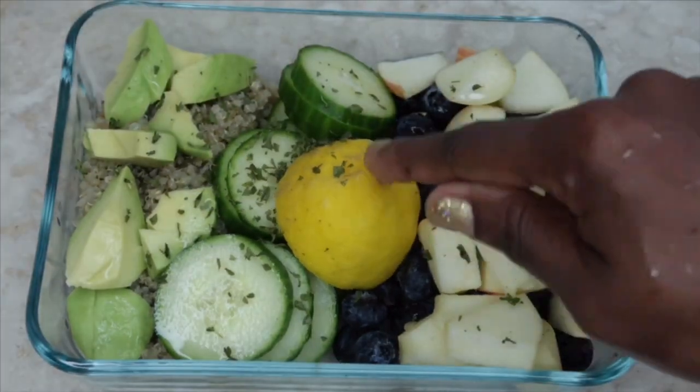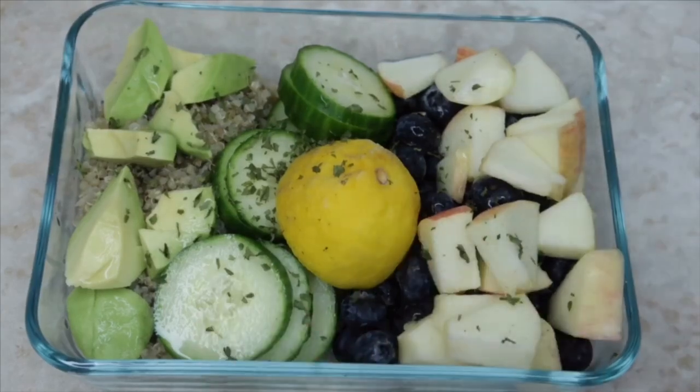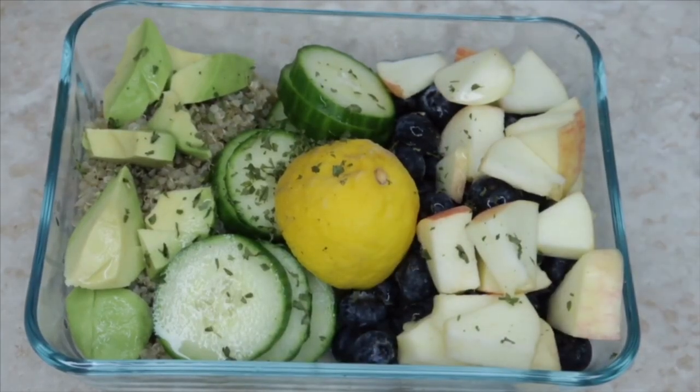Oh, so I have this in here, and I'm going to use the rest of it as my salad dressing, and I'm just going to take a little bit of Himalayan salt with me and my lemon. So I'm going to use the rest of the lemon juice and Himalayan salt, and that's going to be my salad dressing for the day.